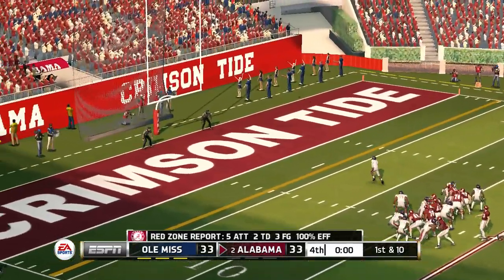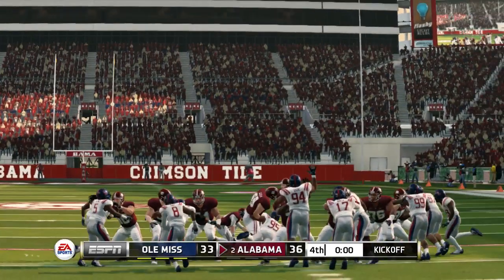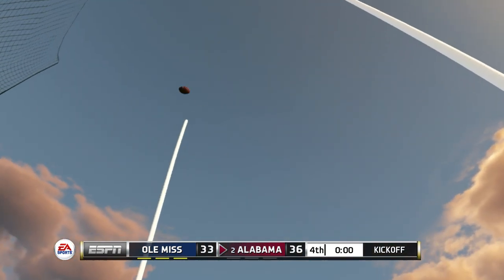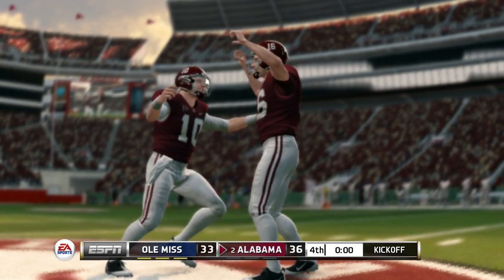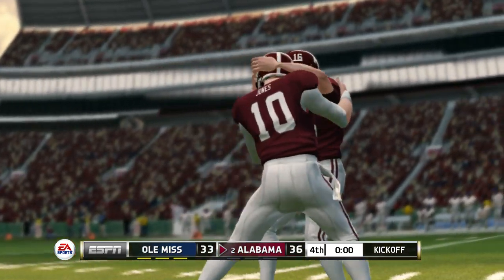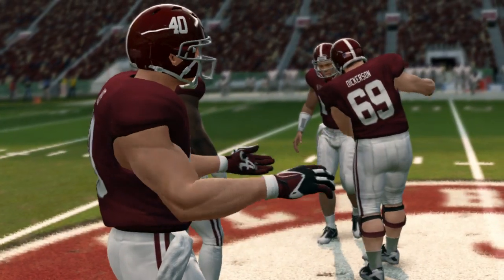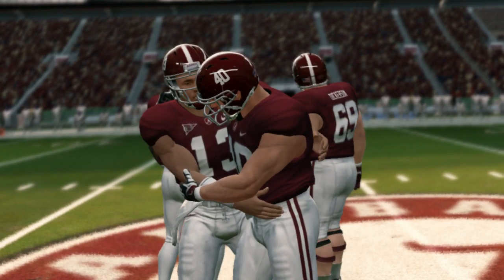It's up. Yes, he made it, and this one is over. And that gives them the lead. I know that I call kickers head cases, but this kid isn't one. It's like he doesn't even feel the pressure. And this one's all but wrapped up with the final score, Alabama 36, Ole Miss 33.